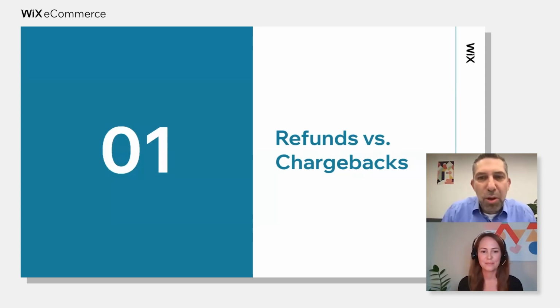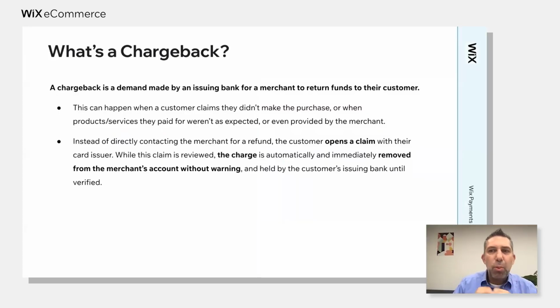Great. So our first chapter in this session would be refund versus chargeback. I believe that most of you are familiar with a refund. If you are a customer shopping, let's say in a physical store, let's say you bought a dress for your daughter, coming home, the dress doesn't fit, the size is wrong, you're going back to the store asking for a refund. As simple as that. But when we look at chargeback, this is different.